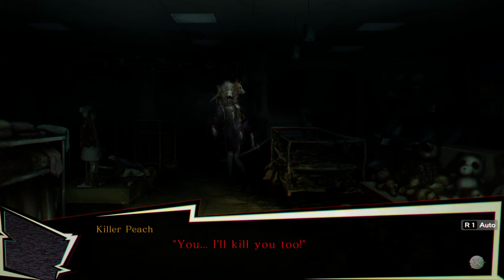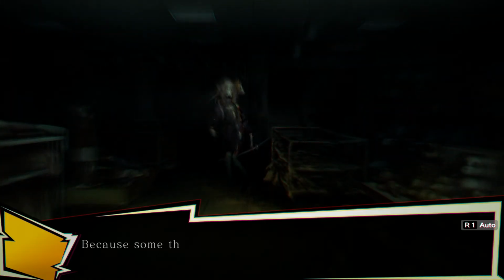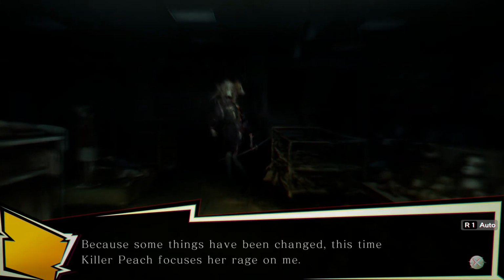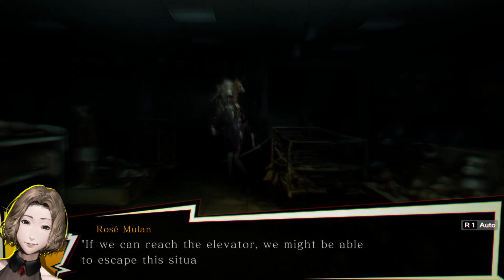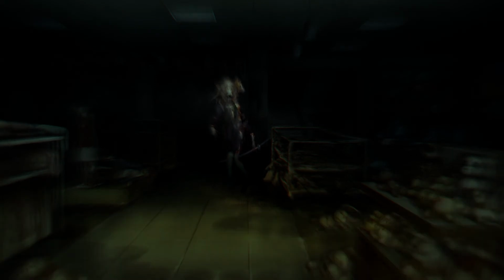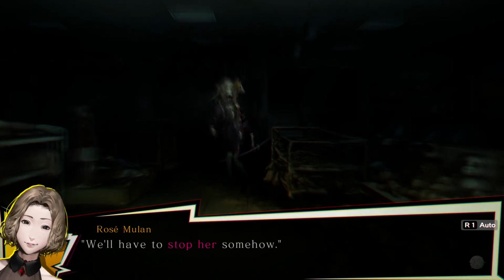Oi? Because some things have been changed. This time Killer Peach focuses her rage on me. Damn, this is the worst possible scenario. If we can reach the elevator, we might be able to escape this situation, but she's too fast to get away from. We'll have to stop her somehow.